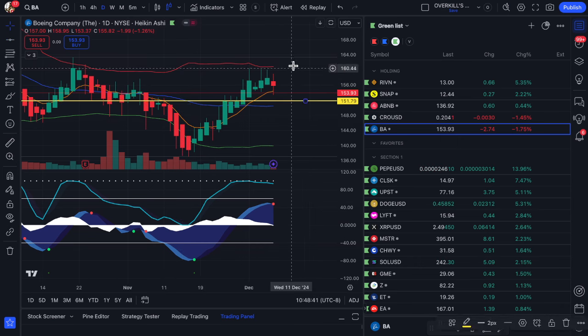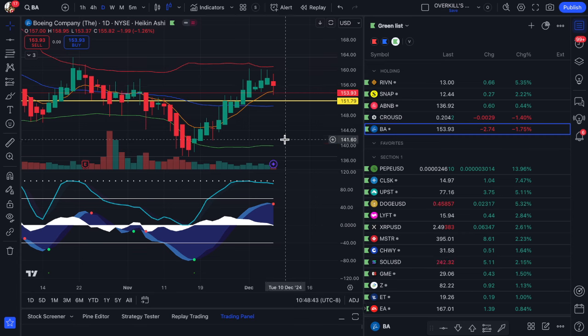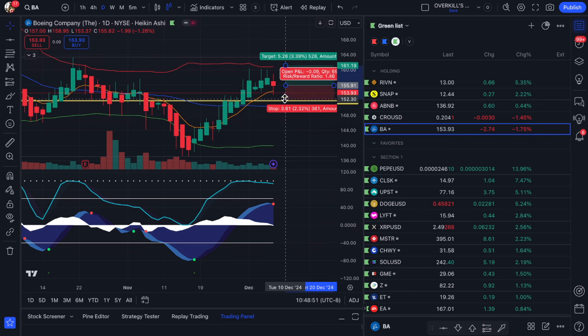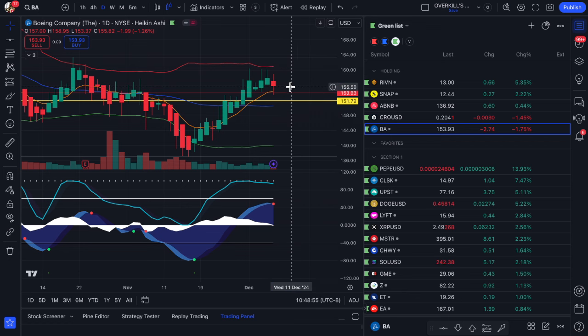It's at like 152, I think. So it's like a 2% risk from where I entered. I'll never risk more than 3% on any trade, guys. So what I mean by that is I will calculate this out. Okay, and I entered, I think, around 155, 155.50 maybe. So I'm down like 1%. But I put my stop loss right at 152 because I'm playing the bounce off of the 9.